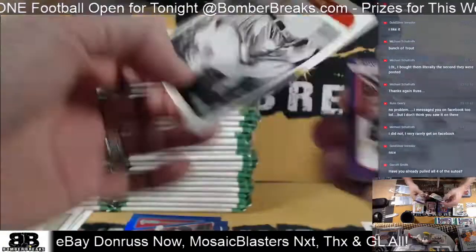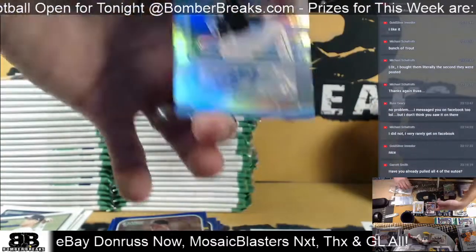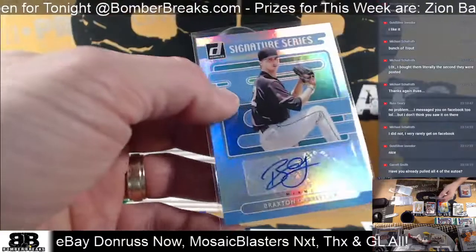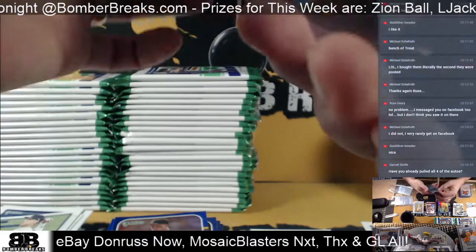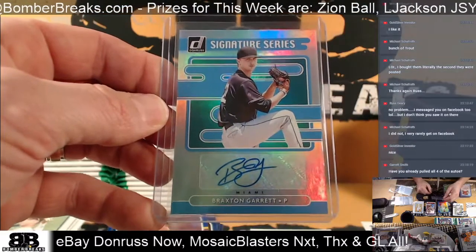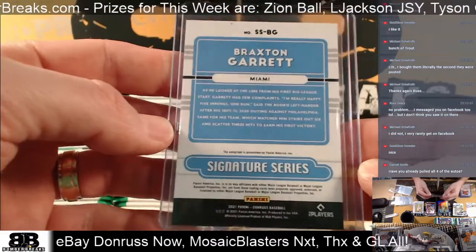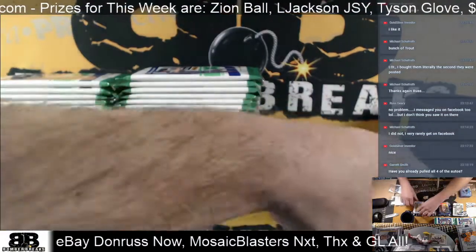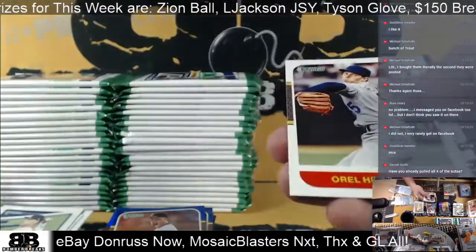Poppy. Ruth 87. Tatis. Jeff Bagwell. And another autograph. Going to the Marlins. Braxton Garrett. Holy cow, Garrett. Is this who you're going for, Garrett? He shares your name. How cool is that? Boom. Braxton Garrett for Garrett. Congrats, man.